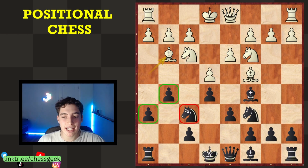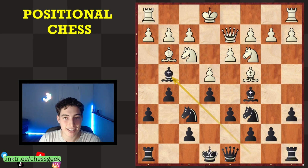And what you'll see is that this knight later maneuvers towards the f4 square, which is now a huge stronghold, and that is what this g5 pawn supports. So it does not necessarily support an attack, which is what it used to be thought of, but it also has some positional ideas that Wilhelm Steinitz beautifully displays in this game.